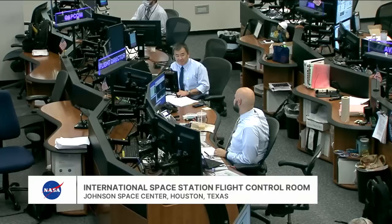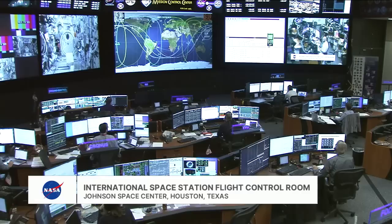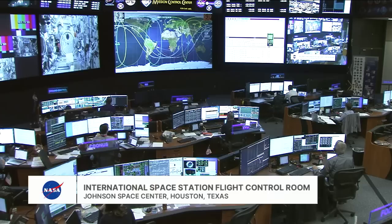And with the three U.S. and four Russian spacewalks in the same time frame, the ground team is very carefully managing the crew's time. And it's really not that easy trying to juggle as many tasks as we're planning to be doing. So a very busy time on the ground and on board.